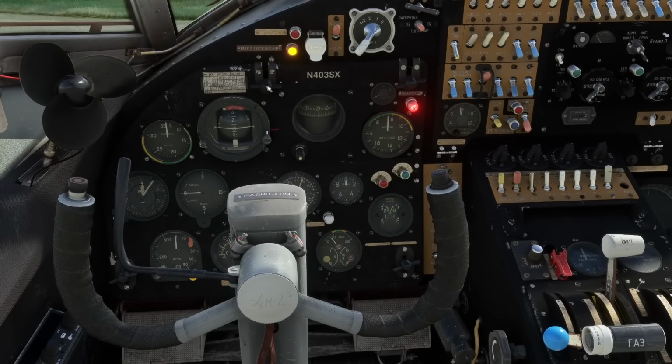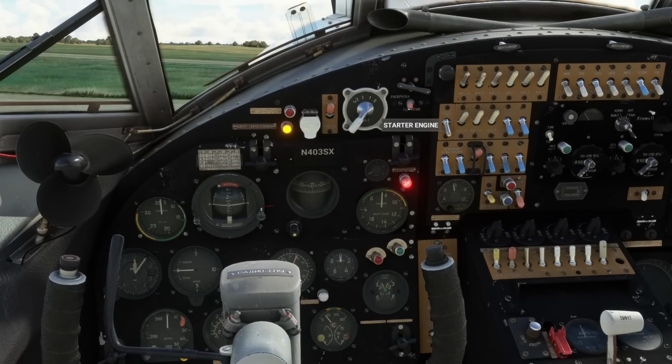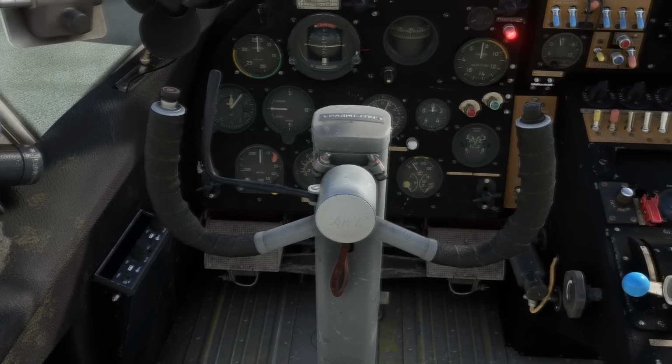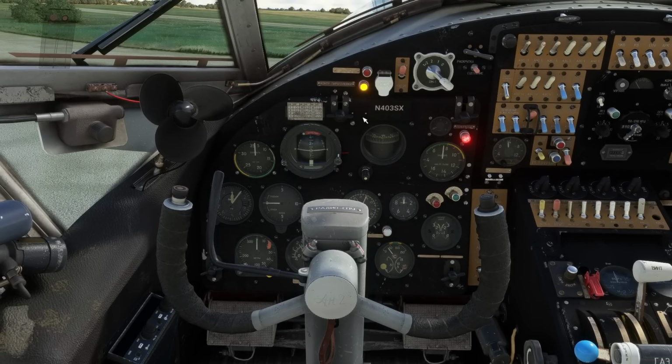Wonderful. So, how do I start this beast? I don't quite know. But we're going to try and work it out as we go through this, because I've not touched this before. I made it do a clicky. You know what? We're not here to look at me working out starting procedures, so I'm just going to cheat and use my Honeycomb yoke. And oh, mags are on. That's a start, isn't it? I wonder if that clicks over now. No, I'm being special, so I'll just do this.